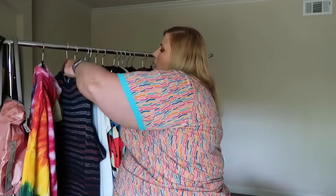Next is a dress from Rachel Roy. I have not even tried this on yet. So I did a little project with Amazon for TikTok, and this is one of the items I ordered, but unfortunately it did not come in time for the video. So I haven't tried it on. We'll try it on together today.